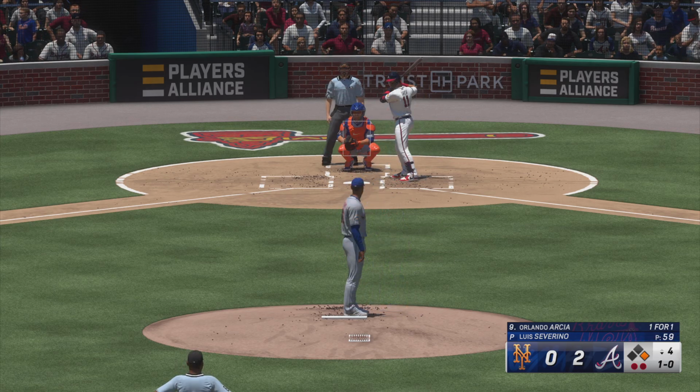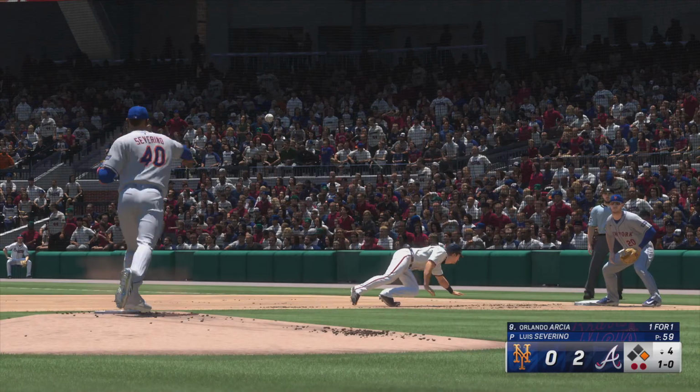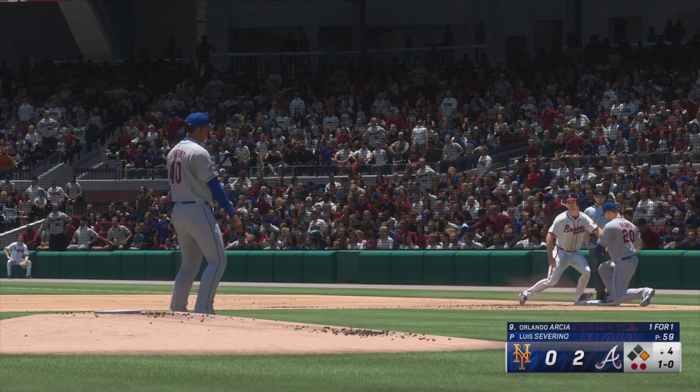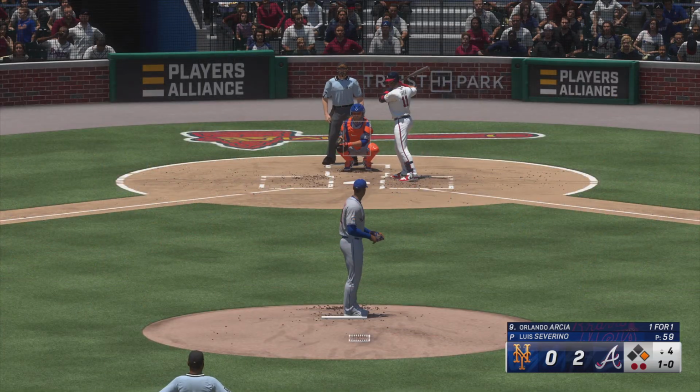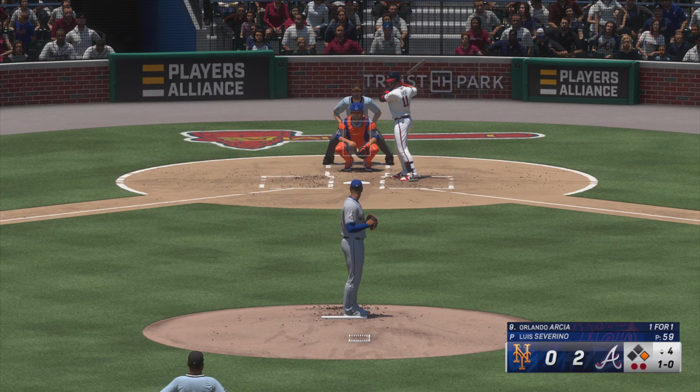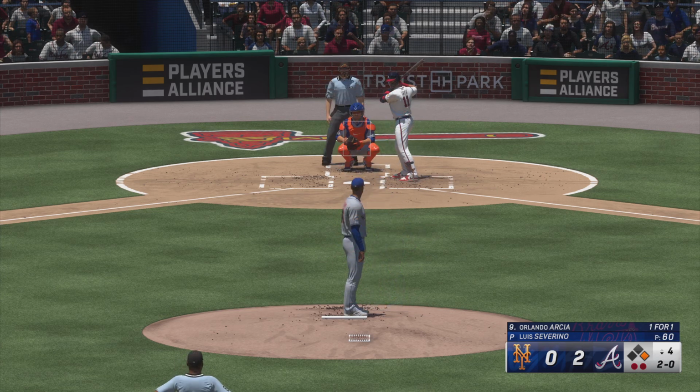Boom, the runner at first needs to be careful right here. He's dealing with the pickoff artist on the mound. Severino throws to first, and he's back in on a dive. Williams off the first with two away. The shortstop takes the ball.